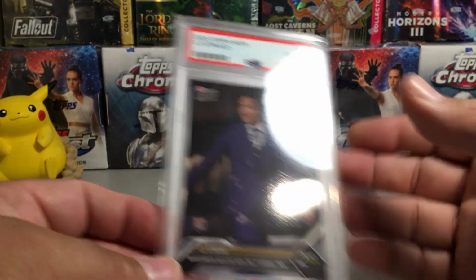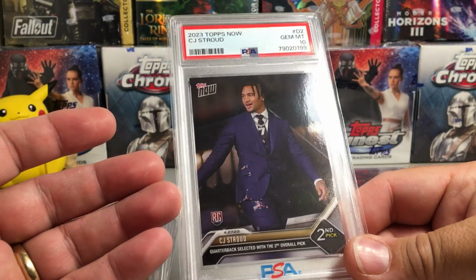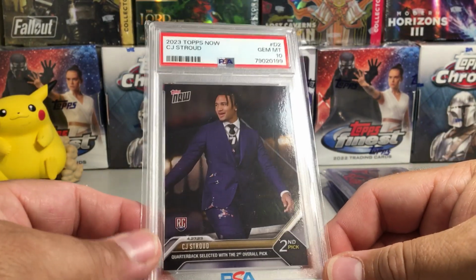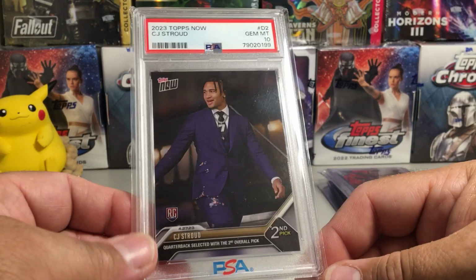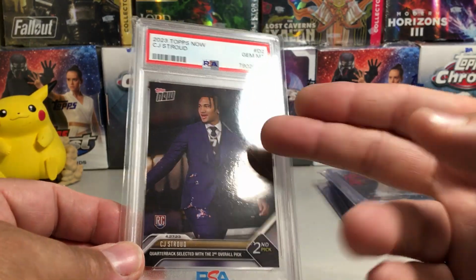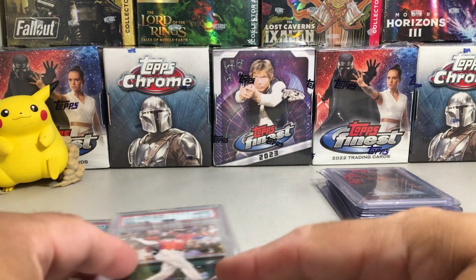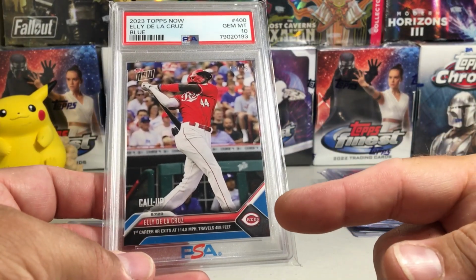CJ Stroud, this is one of his first cards. His draft night card. I don't know what it's worth now, but it was going for over $100 in PSA 10 at one point, because he's a really good quarterback for the Texans. I ordered one of each of the top 3 quarterbacks in 2023. All 3 got PSA 10s. I'm keeping those though.